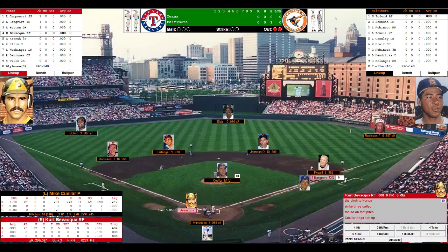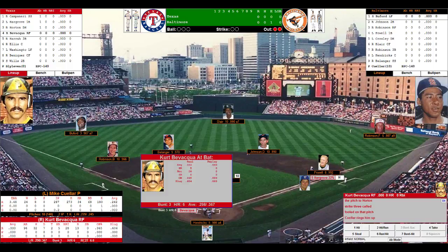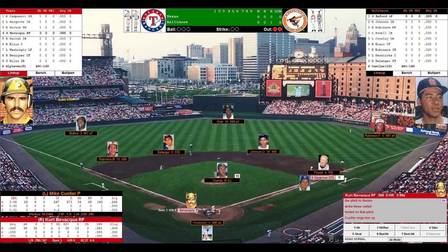So 2 outs. Hargrove still at first, being held on by Powell. And Kurt Bavacqua steps to the plate. Bavacqua was playing right field today. In 1977, Bavacqua hit .333, 5 home runs and 28 RBIs. He's inserted in the cleanup spot due to his power against left-handed pitching and his .298 batting average.